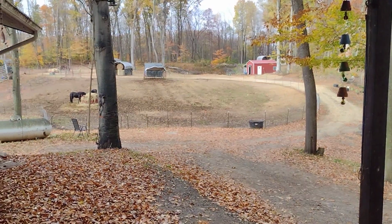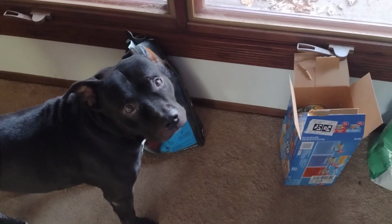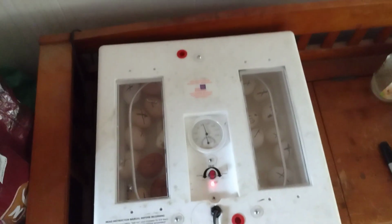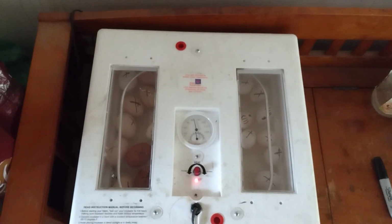The dog barks at absolutely nothing. Nobody's here. Shut up. You don't even know what you're barking at. Okay, so that is what I'm doing today. We got a lot going on here on the farm.